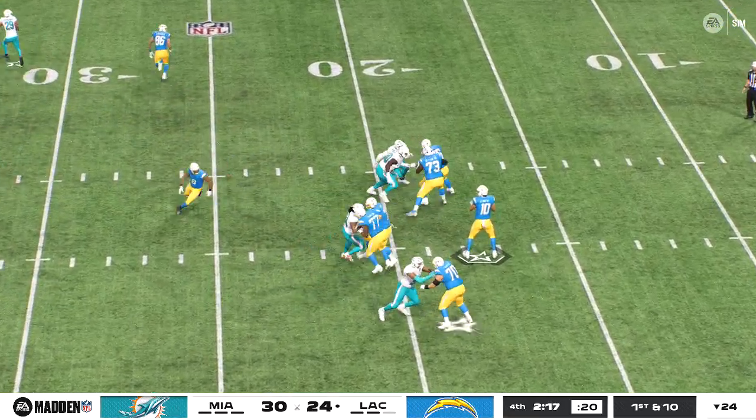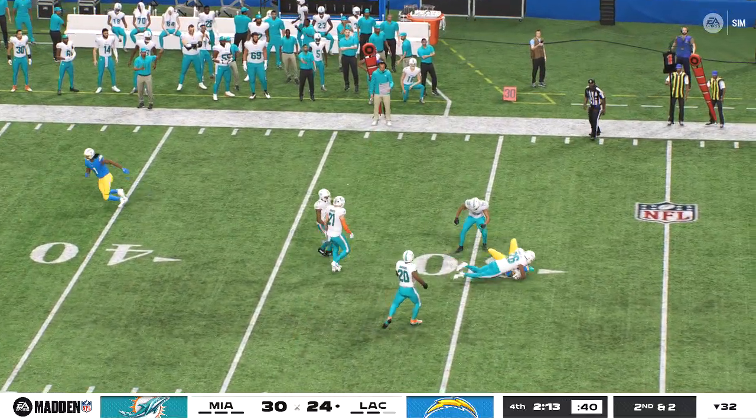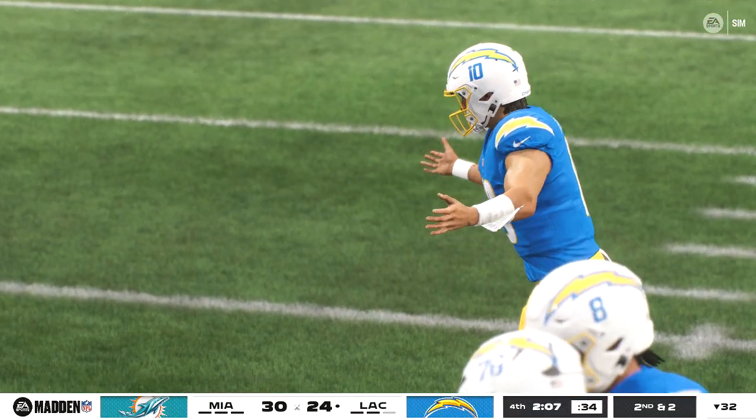Now, Herbert. Little short pass here, caught by his tight end. And that keeps him ahead of schedule. That's a first down completion of 7 yards.